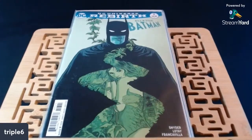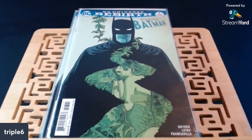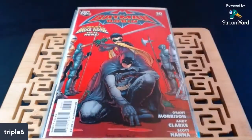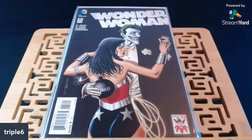And a lot of these that I'm showing right now, these were in the dollar bin, less than a dollar. I picked up two of these. This is a Francavilla cover, I believe. Yeah, Francavilla. Like I said, I like this cover. Obviously, I bought one when I was in Arizona, but this is that Batman and Robin number 10. I'm sure I've shown this in a haul video before.